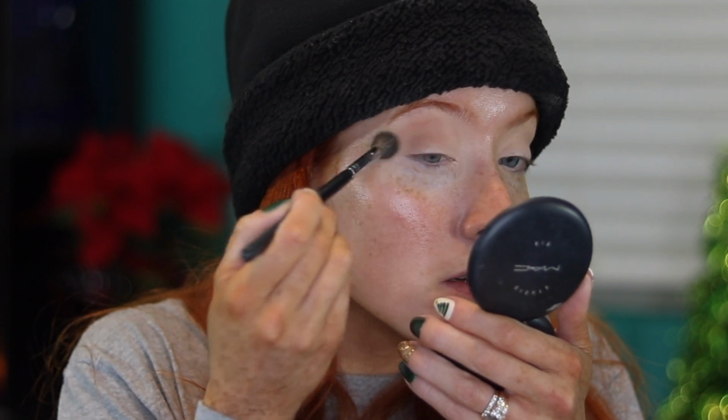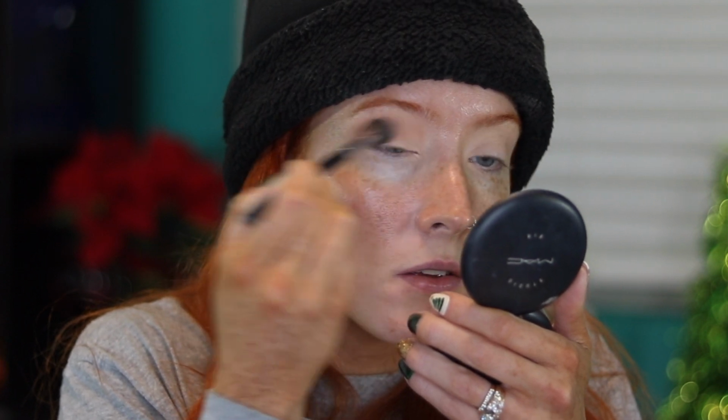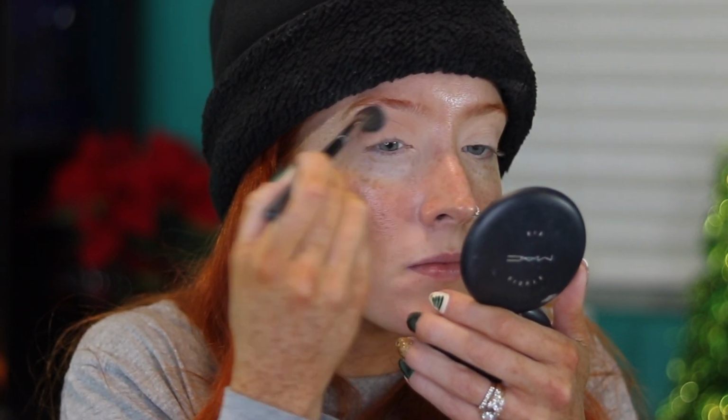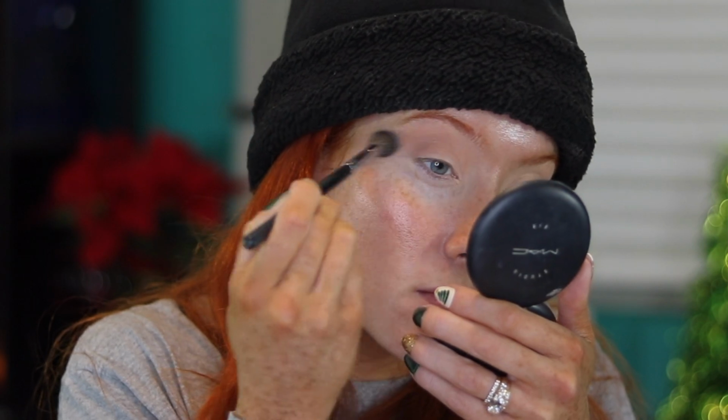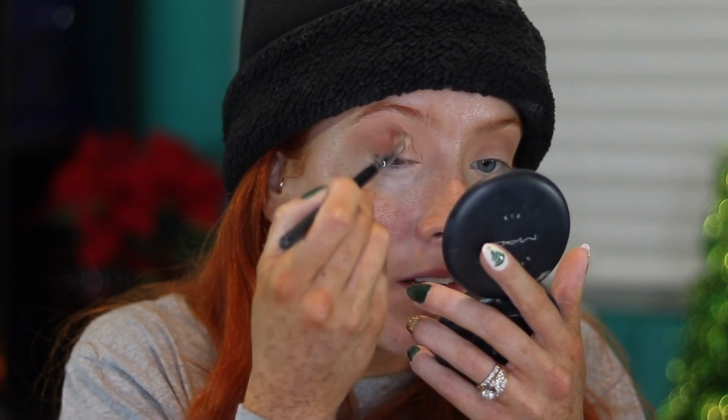I mean, you can take any brown shade that you please, but I'm just going to go ahead and take this brown shade and start placing it right into my crease, all over my eyelid. Then I'm going to take a little bit of this shade right here, but is this more of an orangey? I can't remember if that comes off like super orange. I hope not. But I'm going to start dusting that right here.